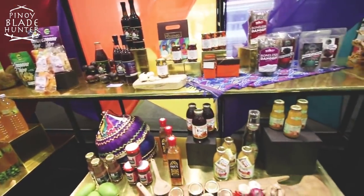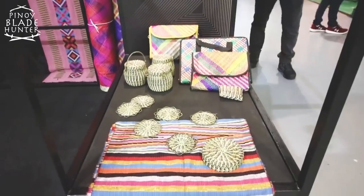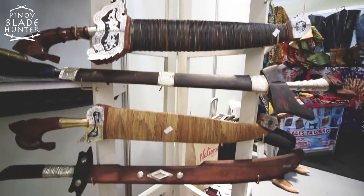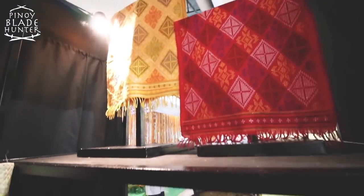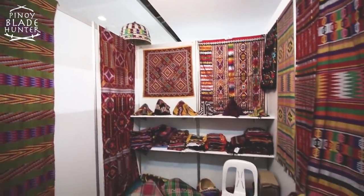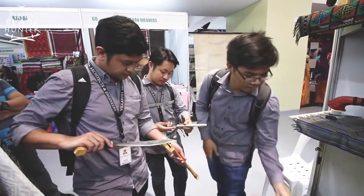We visited the Zamboanga Peninsula Exposition held in Manila at Mega Mall on August 1 to 5, 2019. As expected, it was a very colorful affair. There were lots of products featured from the Latin city of the Philippines, like food and handicrafts. There were also beautiful hand-woven textiles. But of course, we went there for the blades.